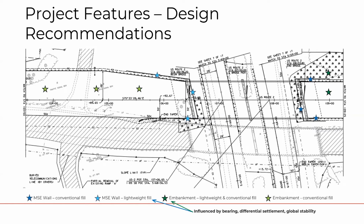With respect to the MSE walls, we were able to use these data to have conventional fill in the MSE wall in the east and lightweight fill for the MSE wall in the west. So rather than come up with a much more expensive recommendation for the use of wick drains or some sort of rigid inclusions, which ended up being impossible anyway because the potential unstable slopes, with lower factors of safety, were deeper and would have been very costly to try to mitigate, we addressed it through the removal of excess load by the use of lightweight fill.